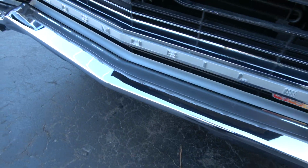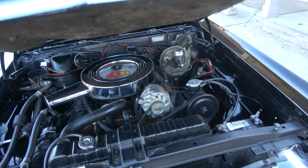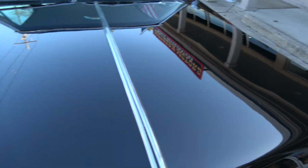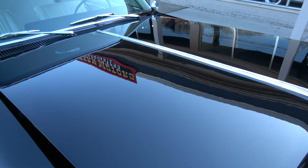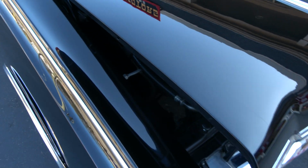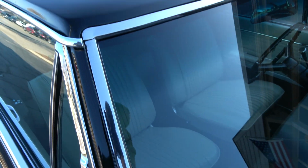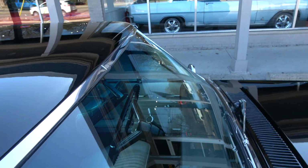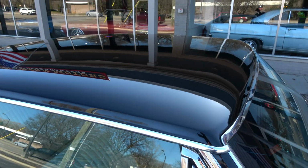Chrome and stainless is nice on the car. Very original car, I would say. This is older paint, but still very nice. Probably the most impressive thing about this car is how flat the paint is being black and how straight this car is down the sides. Again, chrome and stainless is nice. Factory tinted glass. I love the color combo.